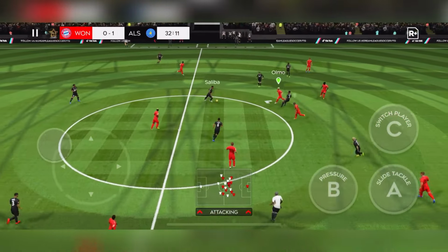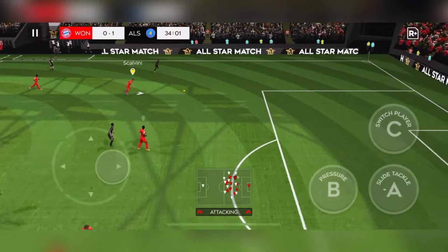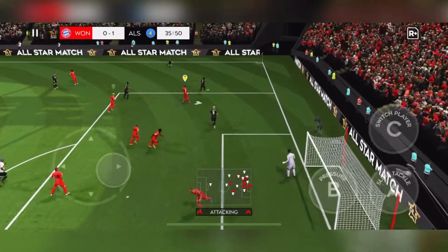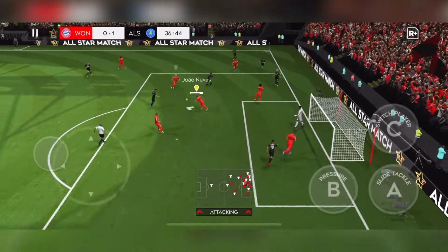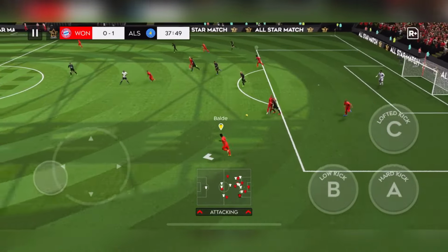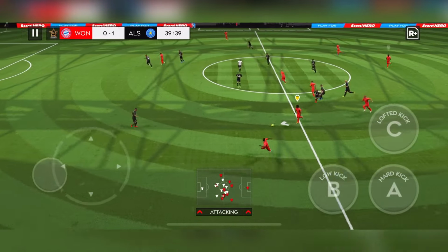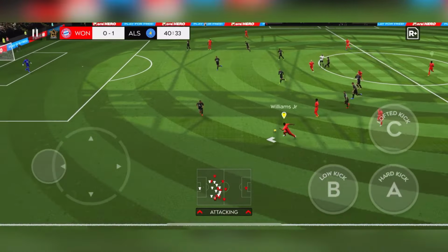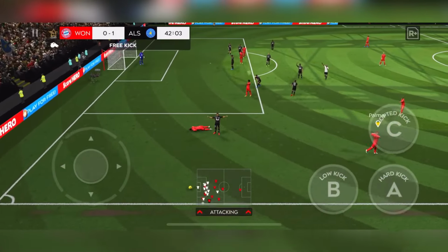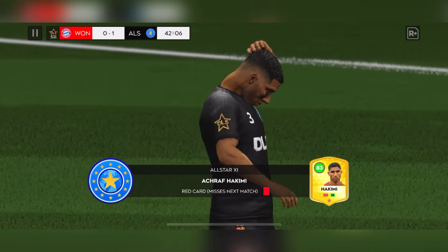Saliba with a tackle. Now it's Vinicius. Is this a goal? Keeper catches the ball. Dribbles with the ball. He's moving fast with the ball. That's a terrible tackle. And he sees red. His manager won't be pleased with him.